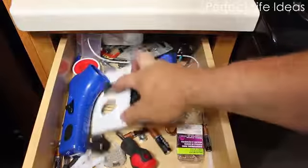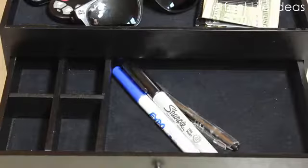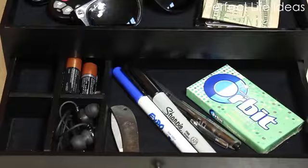No need to spend time rummaging through the junk drawer. Just pick out the items that you use most, pull out the drawer, and place in the individual compartments.